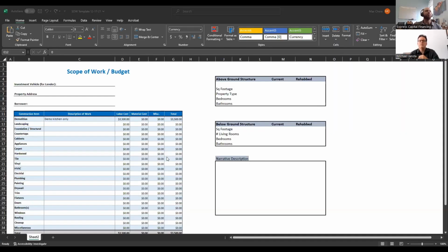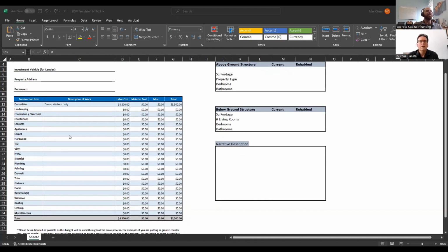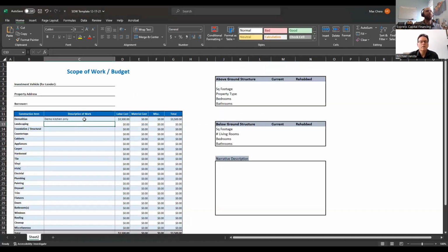Perfect. Awesome. So over here, you'll see, hey, I'm spending on demolition. It's the kitchen only. I'm spending 3,500. The landscaping, I'm going to plant new trees and replace whatever, right? Okay, cool. That's going to cost me $100 in labor, and it's going to cost me 2,000 in material, right?